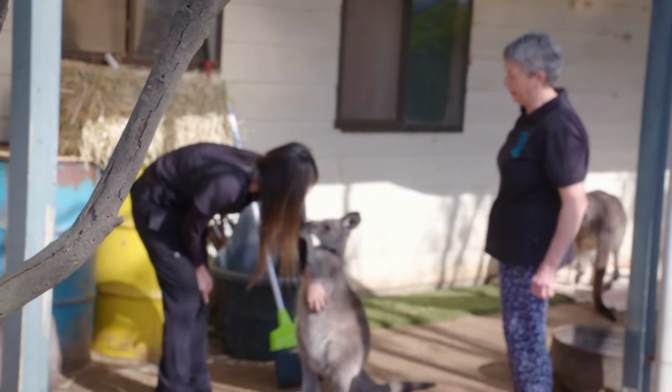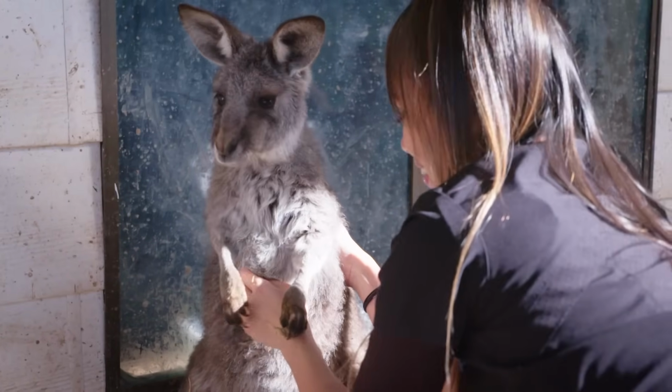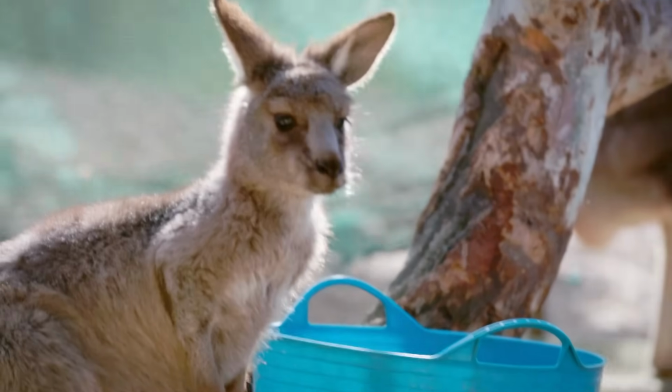Having a vet come here has made our job so much easier because it's very difficult. You can see she loves animals, and that's very important to Steve and I, that we have a vet here who actually loves the wildlife.